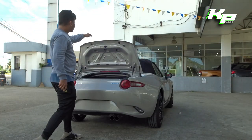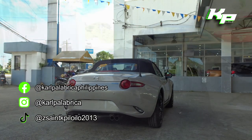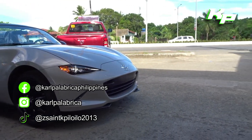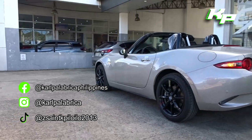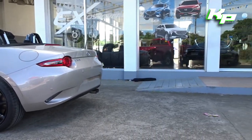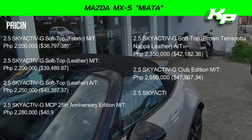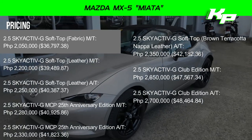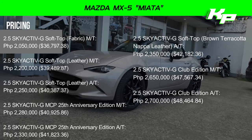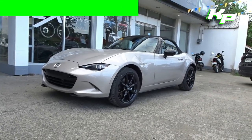4 airbags, anti-lock braking system with electronic brake force distribution, dynamic stability control, keyless entry system, rear parking sensors, and seatbelt warning light are all the standard safety features of the Mazda MX-5 soft top. The only features that are available for the i-Activsense of the Mazda MX-5 in all variants such as Smart City Brake Support and Lane Departure Warning. Furthermore, other features that are found in this car such as i-Stop Engine Idling Stop System, i-ELOOP Regenerative Braking System, and Kinematic Posture Control.